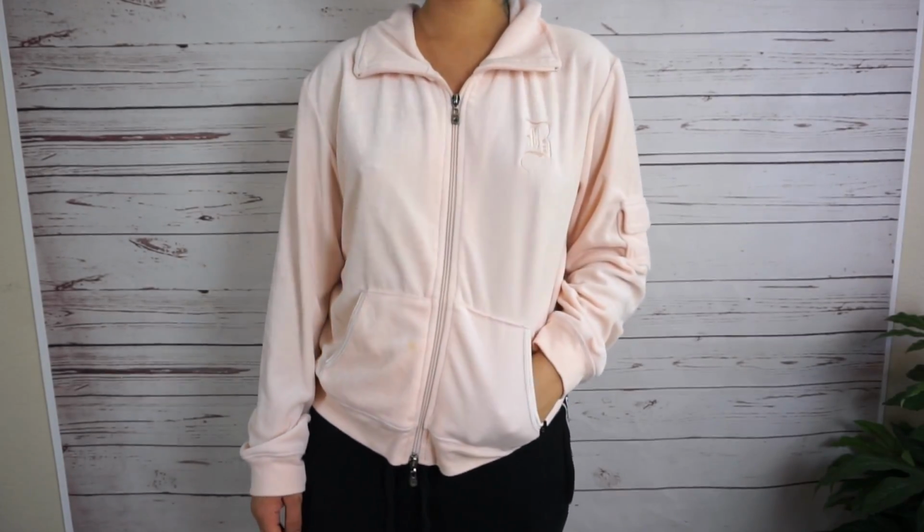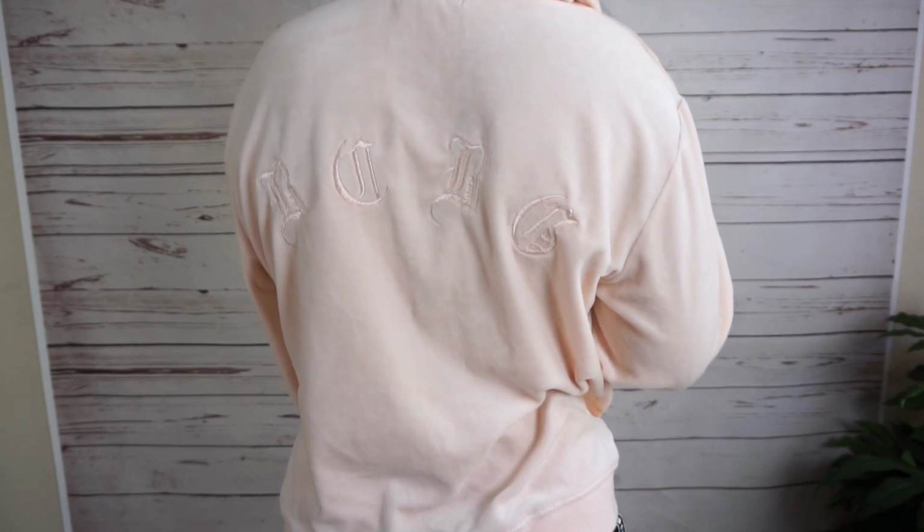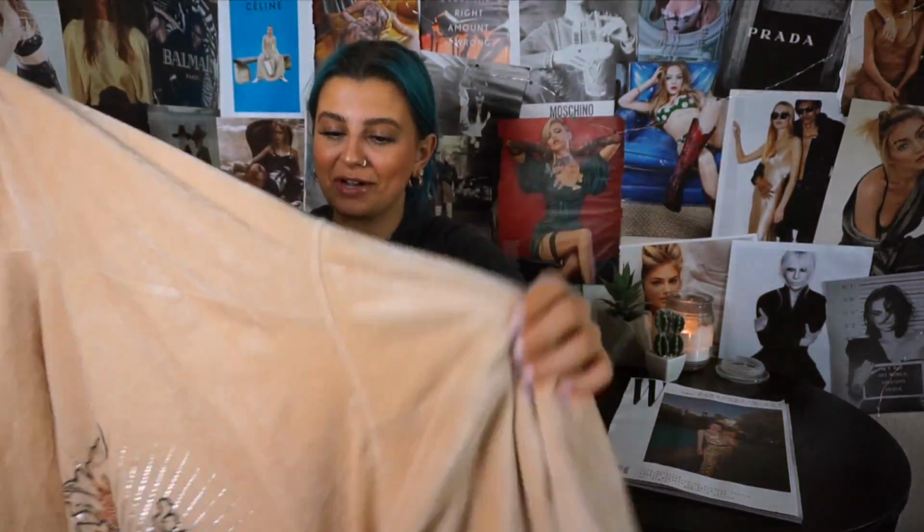Like, this is what a MILF would wear. The only thing is it is a little bit dirty on the pockets, but I think once I wash it, it will be all good. And I found, well, actually I didn't find it, James found it, and it's this juicy one.